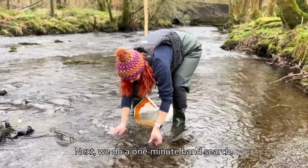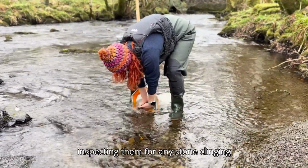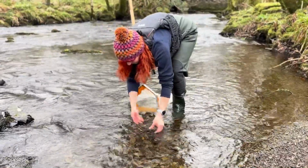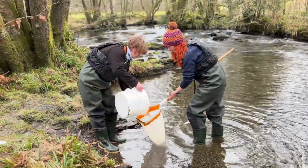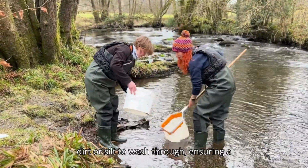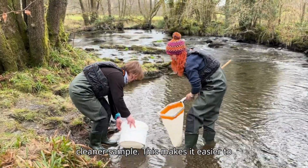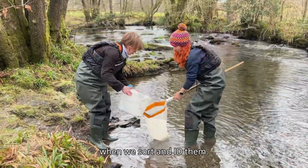Next, we do a 1-minute hand search, gently turning over submerged stones and inspecting them for any stone-clinging invertebrates. We give the sample a rinse to enable any dirt or silt to wash through, ensuring a cleaner sample. This makes it easier to identify the invertebrates in the tray when we sort and ID them.